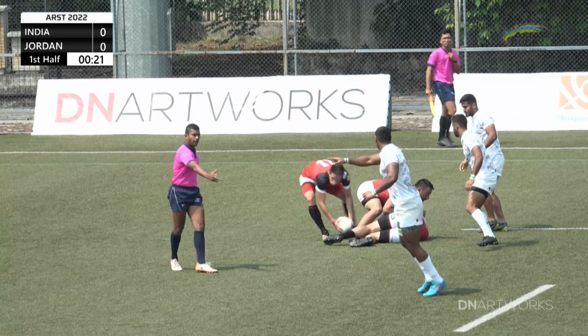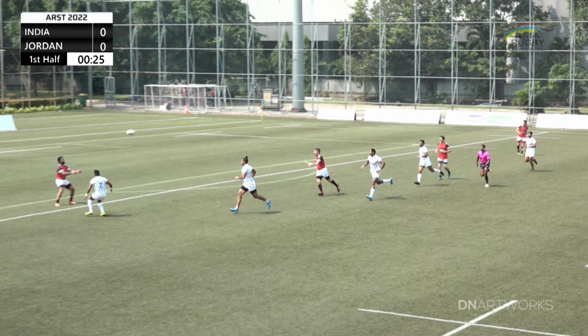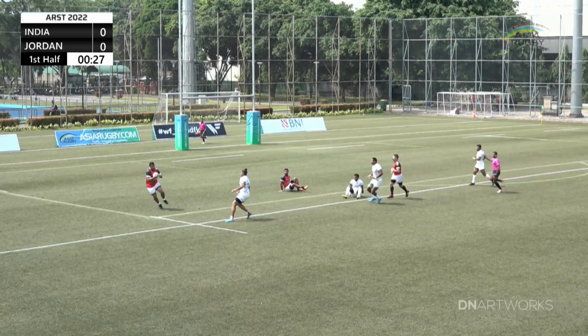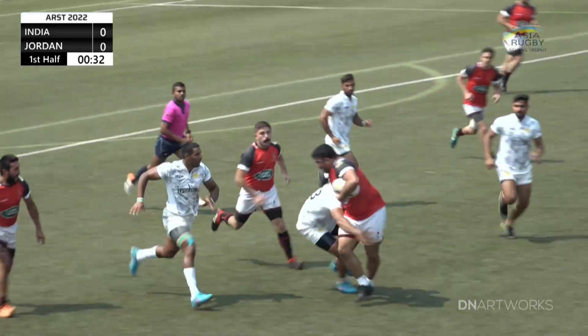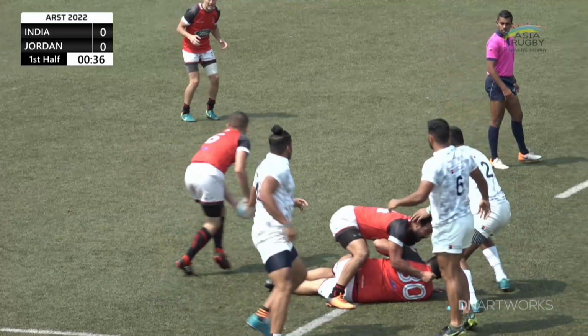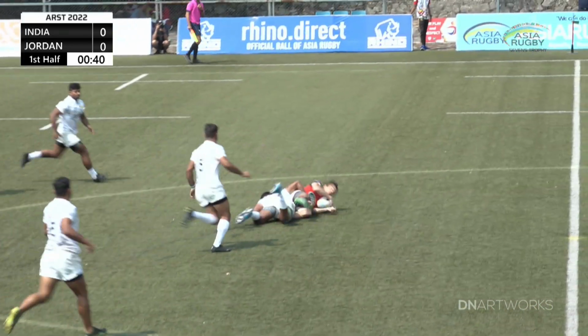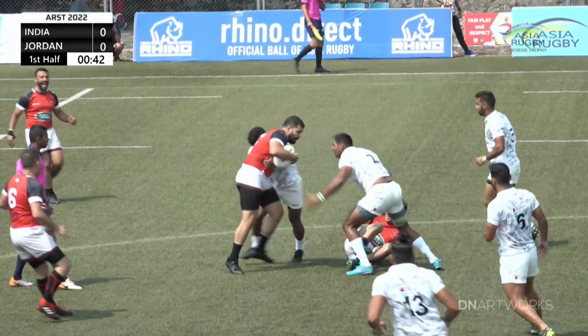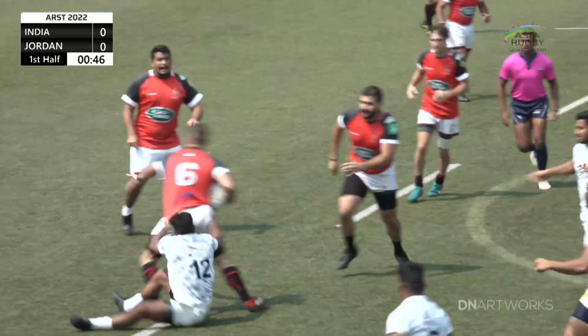It's a good run from Jordan's number two, Abed Al Hakim. That's a risky pass there from Jordan, nearly in the hands of India. But they're away, the big man, big number 30 there from Jordan, Abdullah. Jordan on the attack, popping up a ball. But it's good defense there from India.